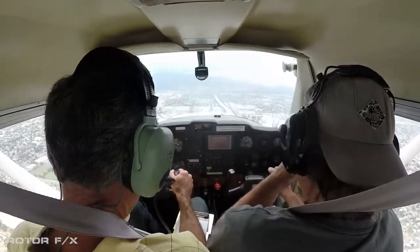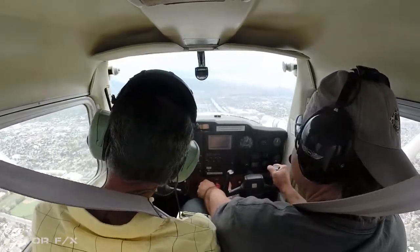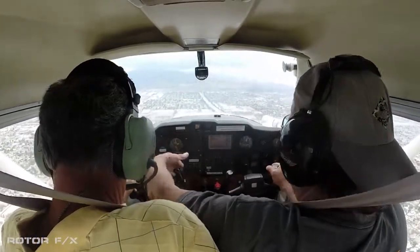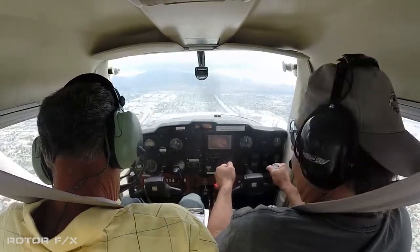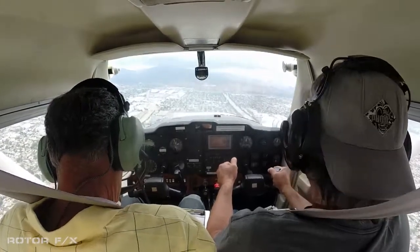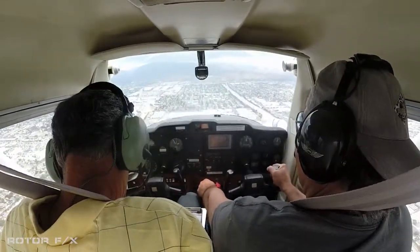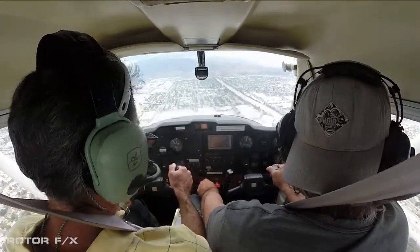Okay. Now give me 20 degrees of flaps. Very good. Yep. Excellent. Uh-oh. You're out of control. Latch the seatbelt. Okay, you've got complete control. Completely latch the seatbelt. How in the world did that happen? Don't know. Your hand must have... Is it latched? There we go. Okay, good. My fault. Now, we're good.